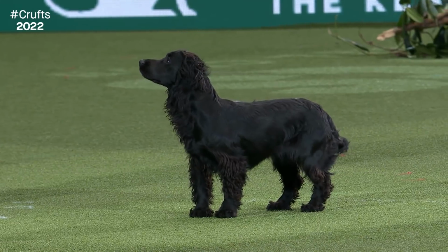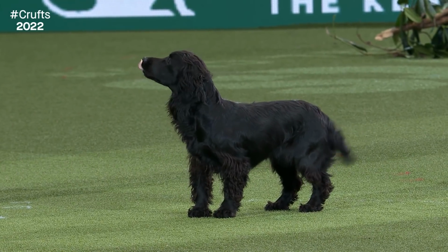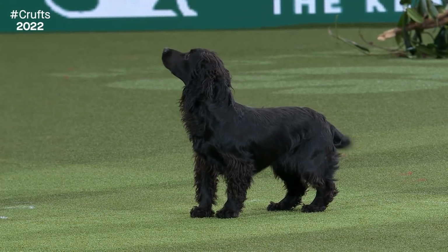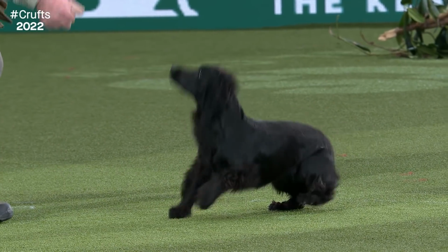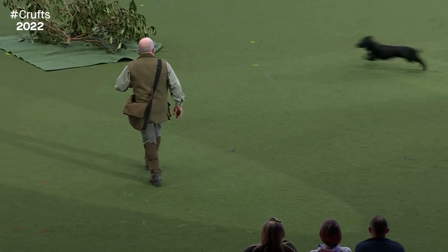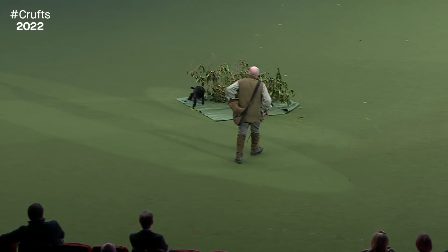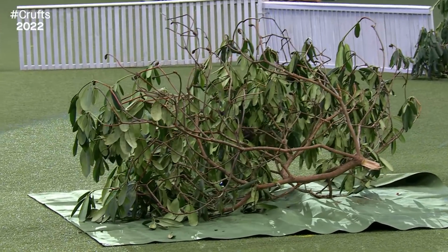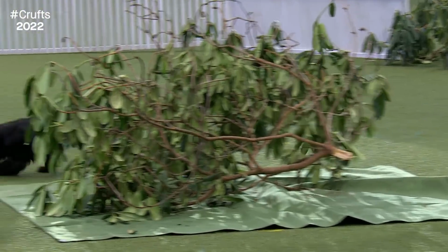Once he's gone round in a circle, I think he'll start hunting her. I'm not just sure what he's going to do. He often keeps me guessing like this when we're out training. Yep, there she goes, she's away. And see the difference with the age. She's more confident, straight away wants to go and look for the cover, hunting in for it.